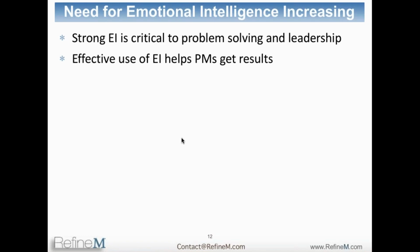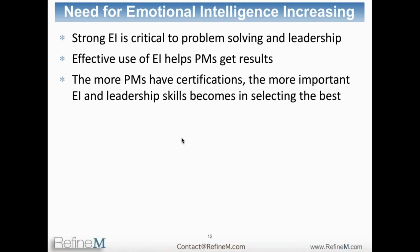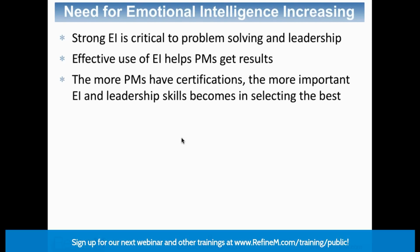And project managers with higher EI are more effective, they deliver results better than the PMs that have lower EI, or do not have much emotional intelligence. So that's the part that will become more and more in need.